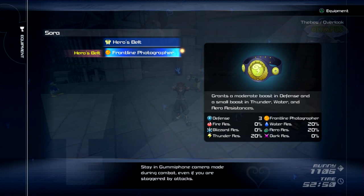Now, in order to obtain this item, you have to get 5 golden Hercs that are scattered throughout the Olympus world. So without further ado, let's get started with the guide.